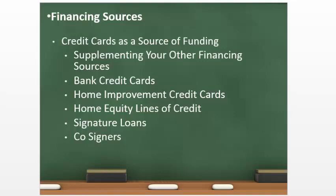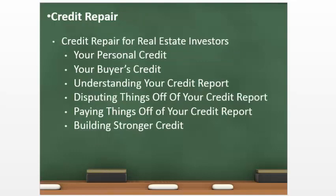Now, credit cards as a source of financing, supplementing your other financing sources, bank credit cards, home improvement credit cards, equity lines of credit, signature loans, co-signers, all sorts of ways for financing sources. Now, credit repair is very important. We use a specialist in Texas for credit repair. There's a 3-legged stool to credit repair. The first leg is to get rid of negative marks. The second leg is to negotiate with existing debt.